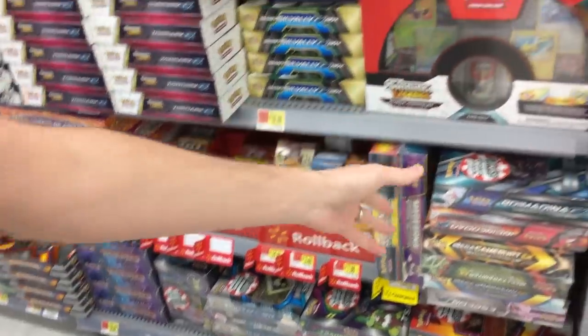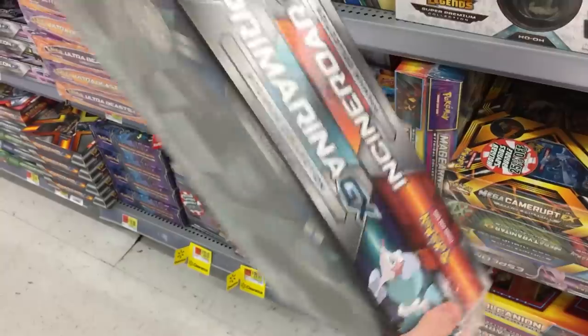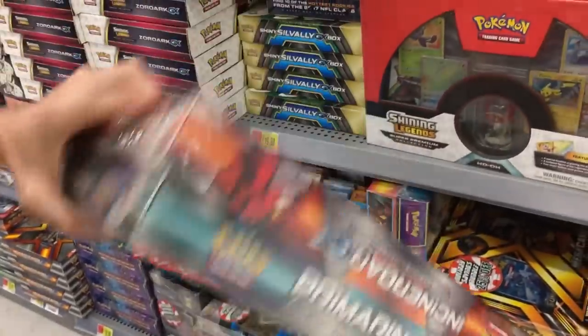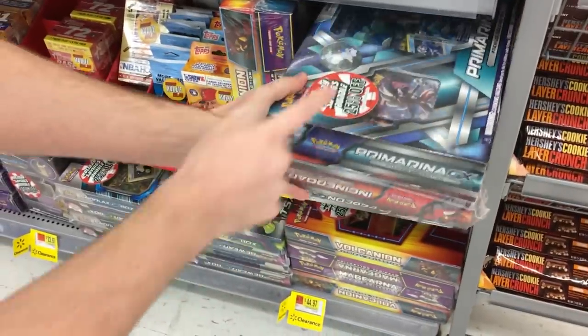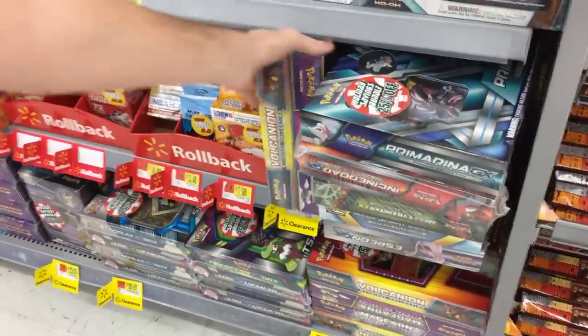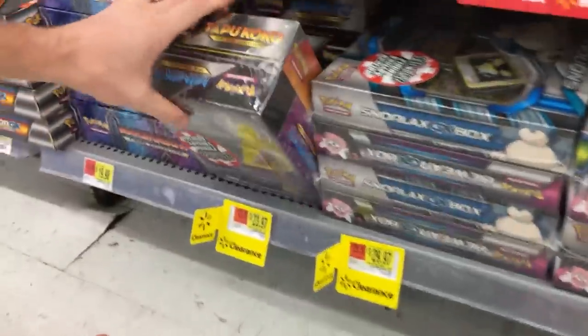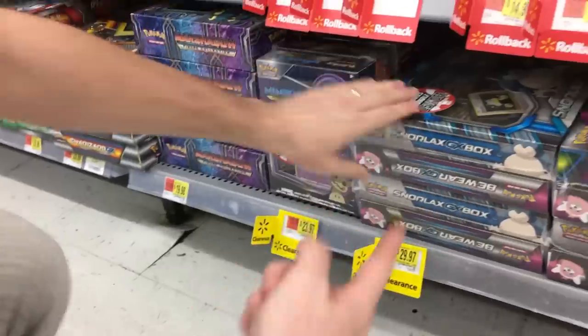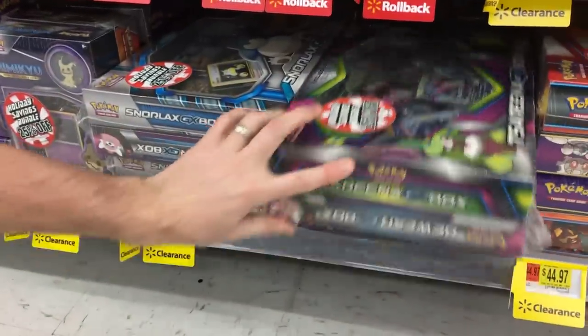You can tell, because look at this. They have started boxing up some collections. Look at these. This is cellophane wrapped together. So it looks like this is the kind of stuff you'll be able to get on Black Friday right here. 25% off the retail price. They also have it for the Magearna and the Volcanion, Mimikyu and the Tapu Koko Pin collections, the Snorlax GX box, and the Beware GX box. Here's one with Serena right here.